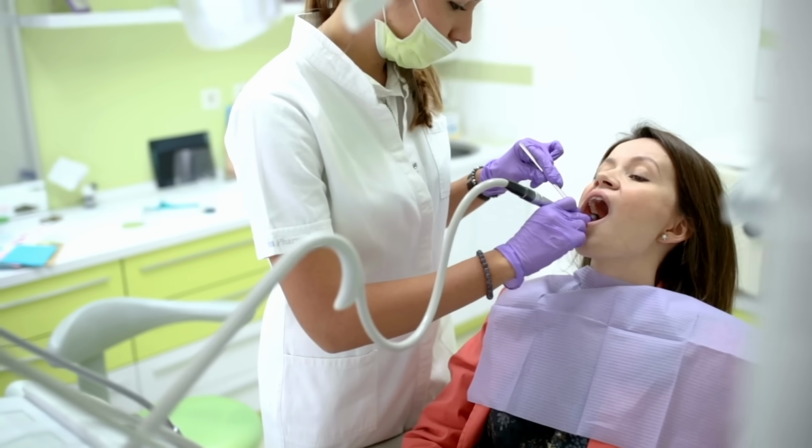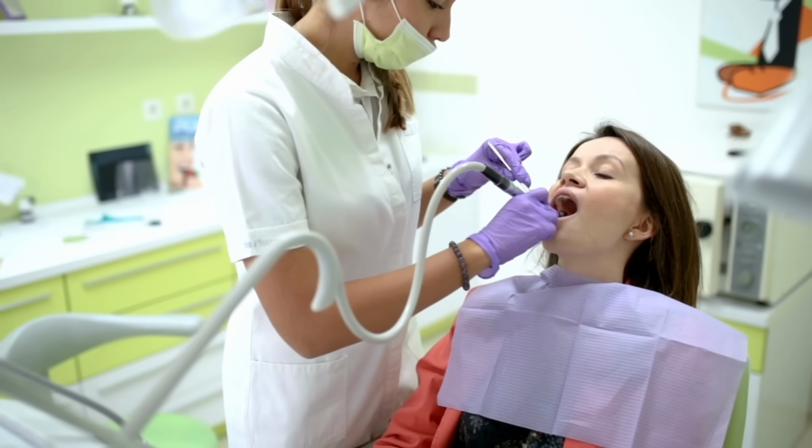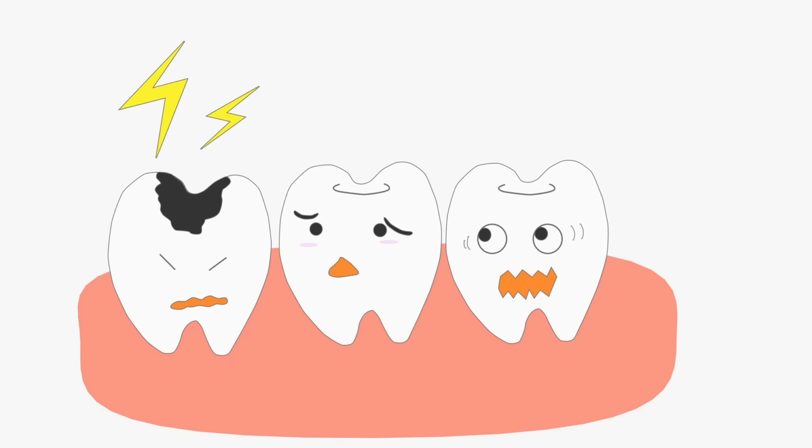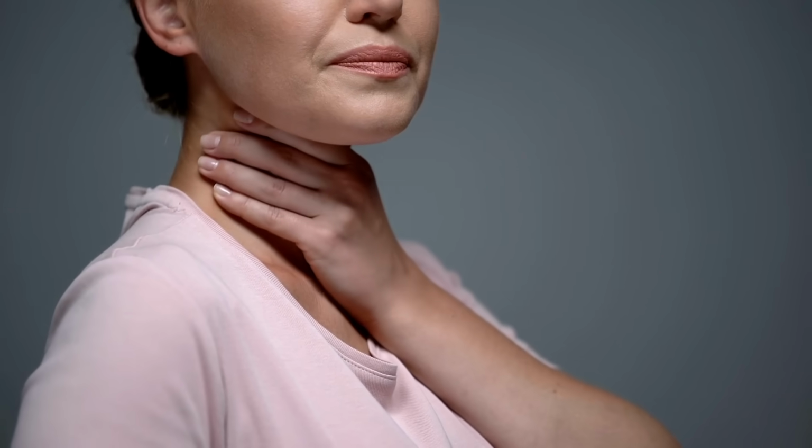Dryness in the mouth is also very common in patients with Sjogren. Your saliva keeps your mouth healthy and prevents you from getting cavities. When your saliva secretion decreases, you may experience frequent tooth decay and multiple cavities. You may also experience difficulties when you chew food, when you swallow food because of lack of saliva.